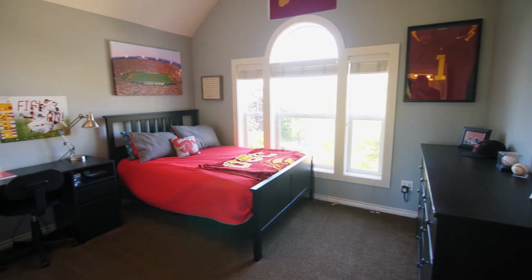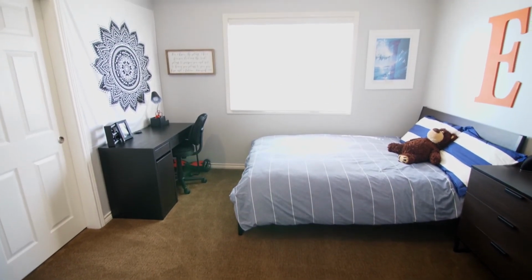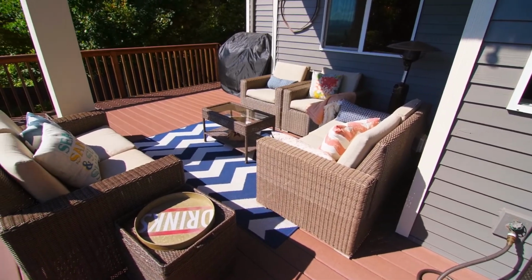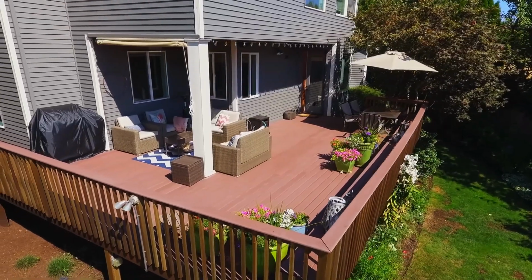This home of more than 3,300 square feet has 4 bedrooms and 3.5 baths. Gather with friends and family on the durable Trex deck with a covered area for year-round entertaining.